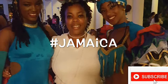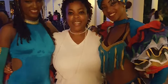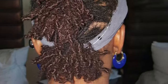Hashtag Jamaica. Yes, baby. Yum on. So mohawk style. And yeah, mohawk. And this was my first pipe cleaner curl, and it was so short, so it looks like I barely have hair here. Then I threw on a hat, so you really can't see.